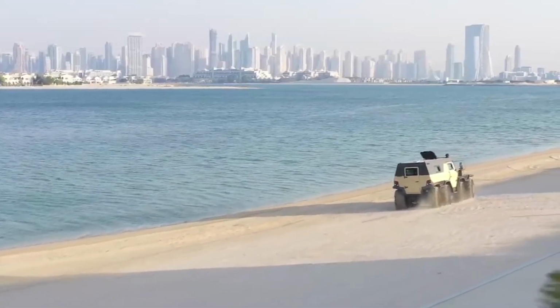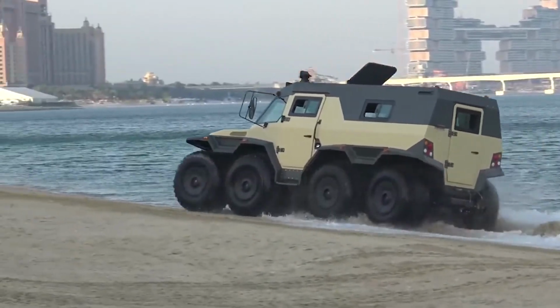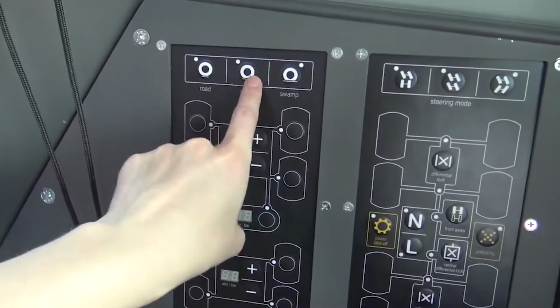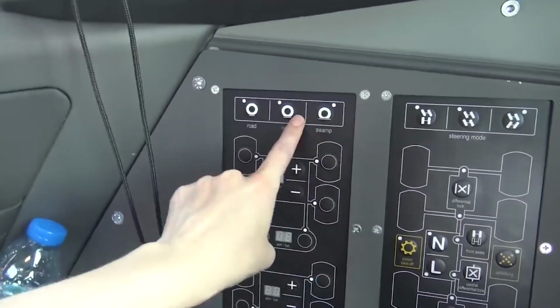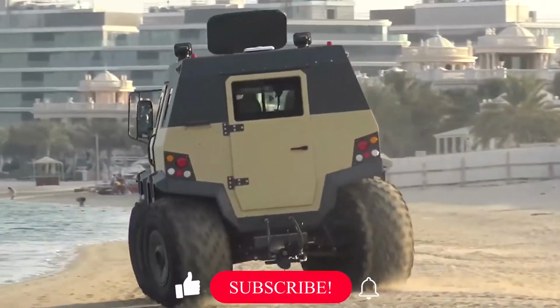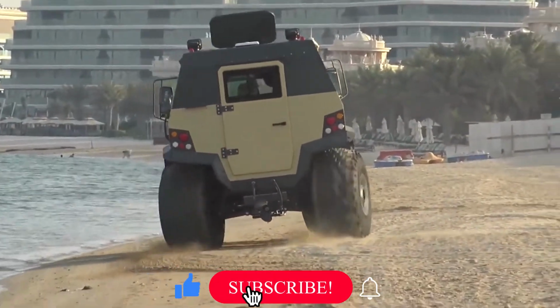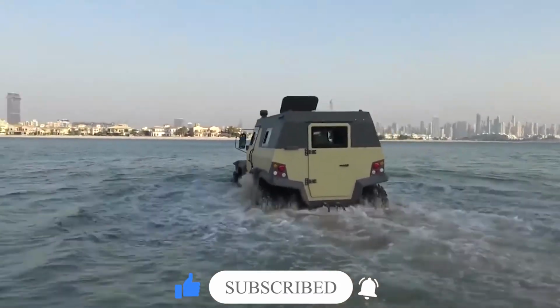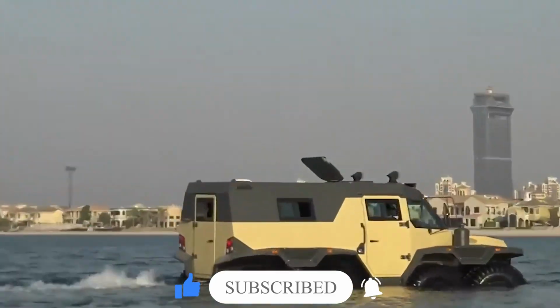This ATV has several driving modes because each wheel is a drive wheel with individual independent suspension. For example, the thruster mode turns the front 4 wheels and the rear 4 wheels in opposite directions. The crab mode adjusts the wheels for winding trails. The only place you can buy the Shaman right now is in Russia. This massive ATV that literally can go anywhere has a base price of $200,000.